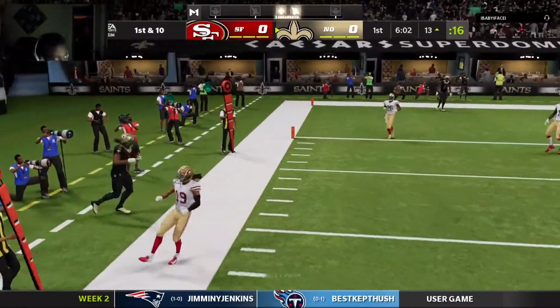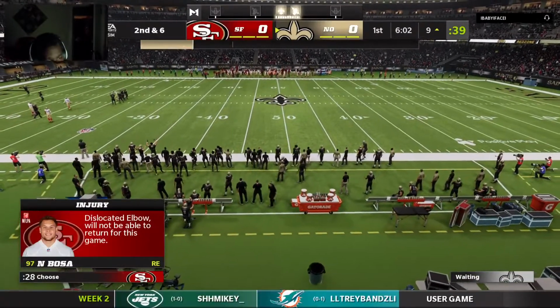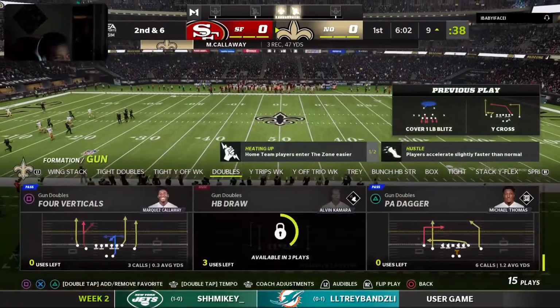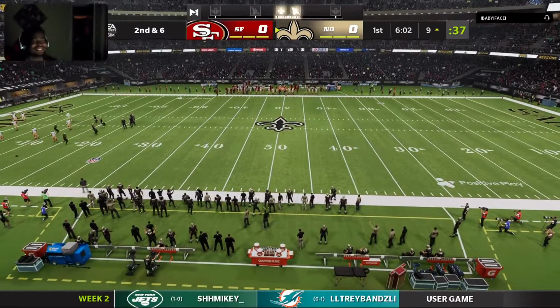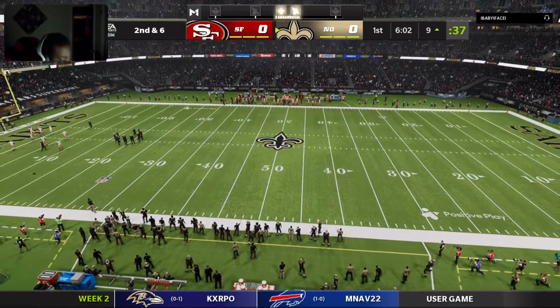And Callaway taking it in left side. And he's got this inside the 10 to the 9 before he's out of bounds. No more pressure. Him to just 4. 2nd down. 2nd and 6.